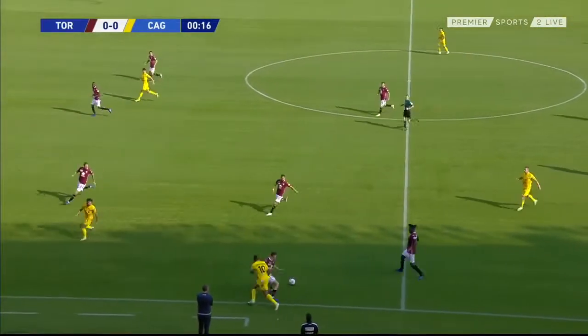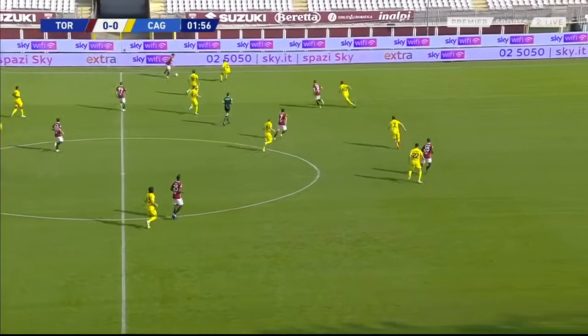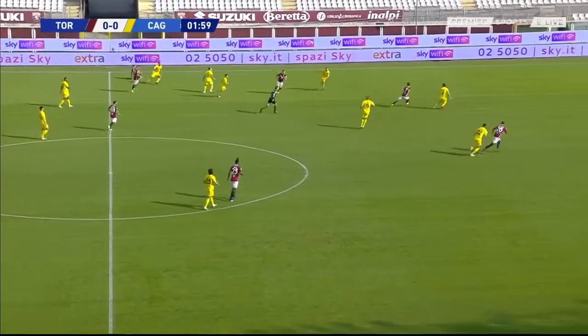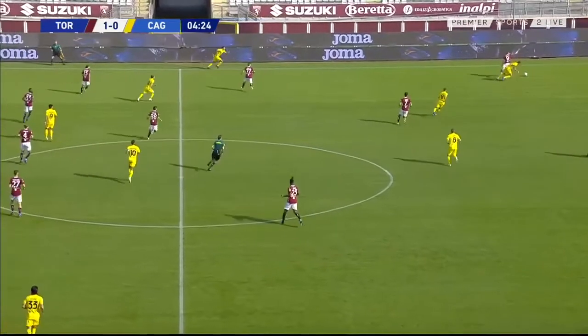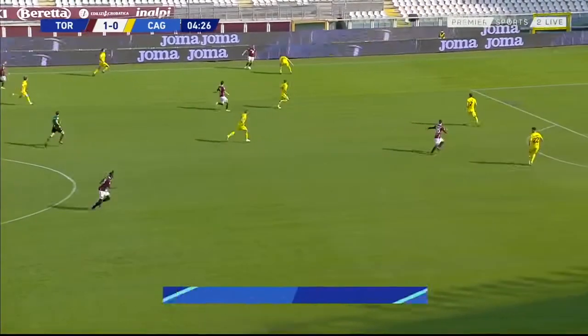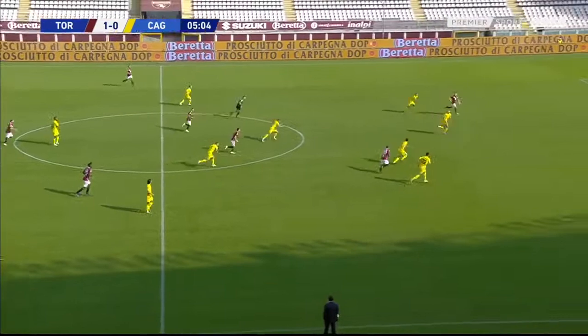Dangerous area. That is the bottom three of Serie A. Up to Ricardo Rodriguez. The Swiss playing a lovely through ball. And Cagliari's centre-back is experienced. He showed a lack, just a looped ball over the top from Ricardo Rodriguez. And they've tried it again here.